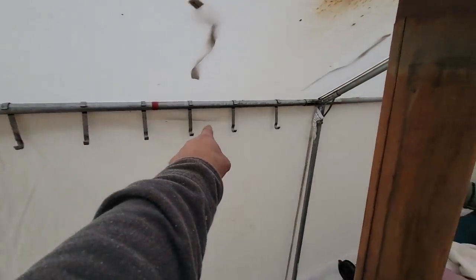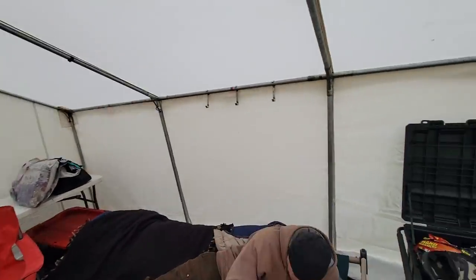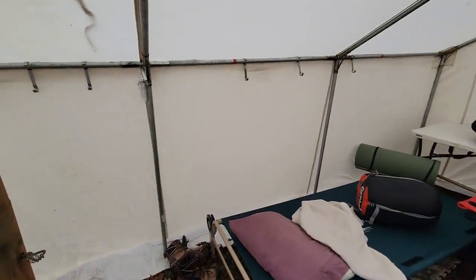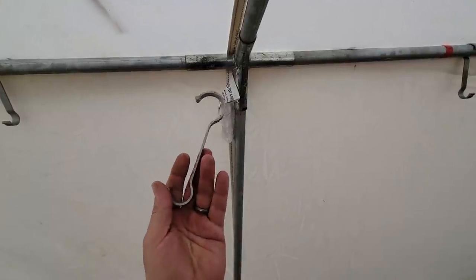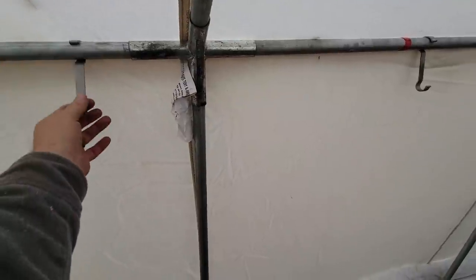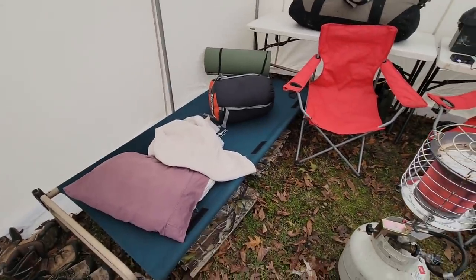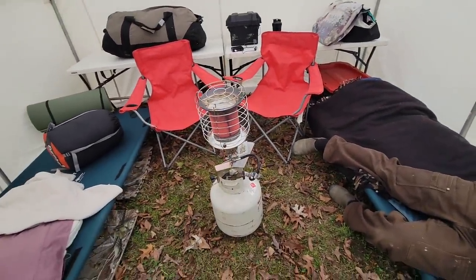I have all these hangers right here to dry clothes if we need them. More hangers along here. Those hangers were one of the best things I ever bought. They don't make them anymore. I can't find them anyway. But these are absolutely incredible little aluminum hangers. I got them from Montana Tent back in the day about 8 years ago. Like I said, I don't think they make them anymore. And Disco bed cots, most comfortable cots ever. 360 heater just for in the mornings and for like right now.